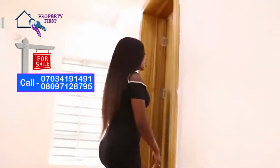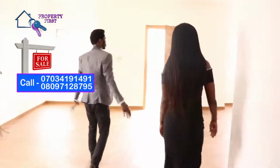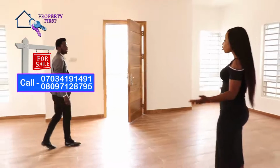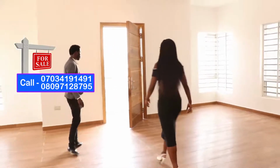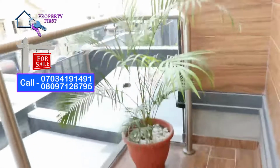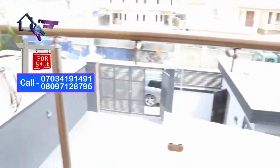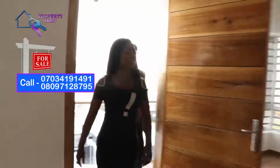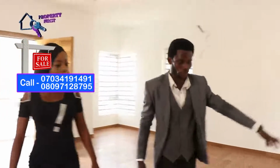A very spacious master bedroom with a balcony that gives you a view of the neighborhood. This is the master bedroom, very big, very spacious. This is the balcony. Not bad, not bad at all. So let's go to the other parts of the house. I will show you the bedroom and the toilet for the master bedroom.